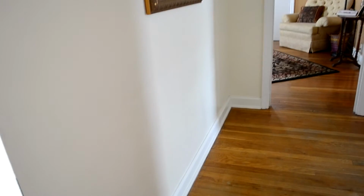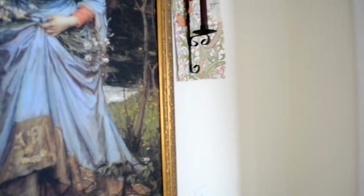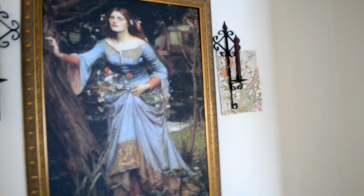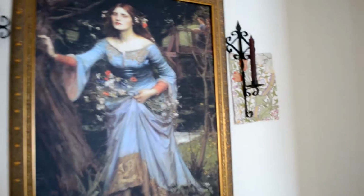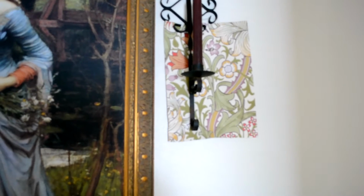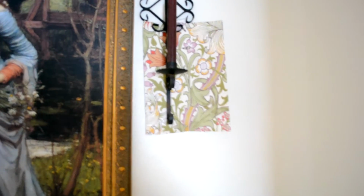And eventually below her we'd like to do a long, low bookshelf, but we've been searching on Craigslist for ages for just the right one and we still haven't found it. You can also see here a sample that one of my British friends kindly sent to me of the Golden Lily William Morris wallpaper that I think would be absolutely perfect up here. So I dream of someday being able to put that in this tiny little hallway to tie together the colors of all three rooms.